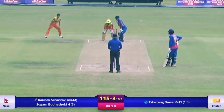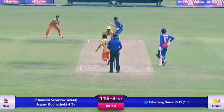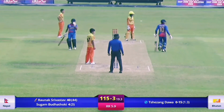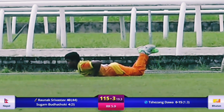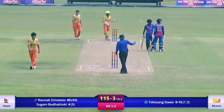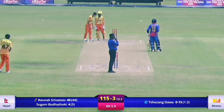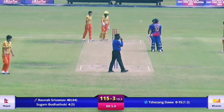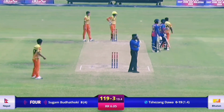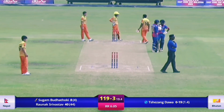Nepal is batting with a very healthy run rate here. They're just a touch below 6. And once again, this time pulled away nicely on the leg side. And no chance for the fielder in the deep. That will be another boundary, and this time from the bat of Ronak Srivastav. And he's quickly moved on to 40 off 44. And that boundary will really help the scorers for him. Looks like it was Sugam who just capitalized on that short pitched delivery.